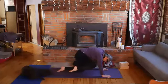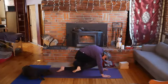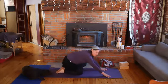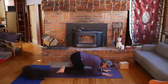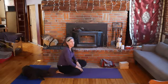You can hold for a couple of breaths. Press into your arms. Lift up through your upper back. Breathe and release. So let's take a moment in your comfortable version of child's pose, whatever that is. It could be up higher. If your knees don't want to go back or your ankles don't like it, take a moment, find that comfortable position, breathe for a moment.